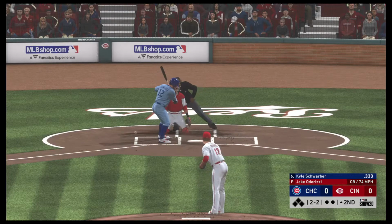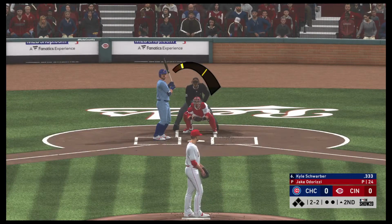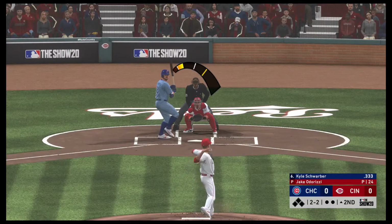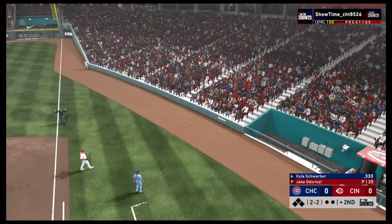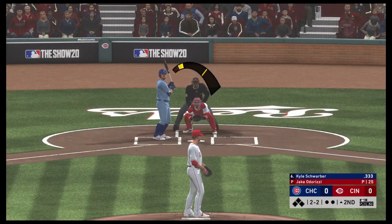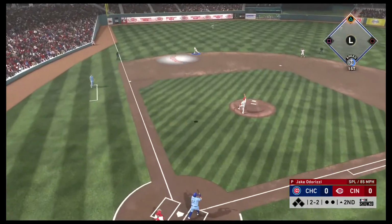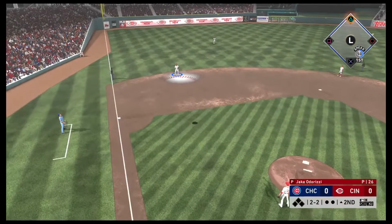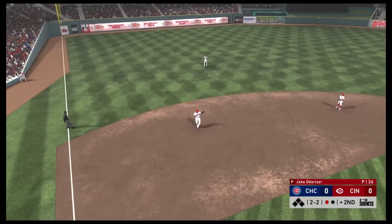Checks his swing here, but he does so in time. Just hung in there on that one. Now another 2-2. Here's a swing and a high pop-up. Devers waits on it. Makes the play, 1 away.